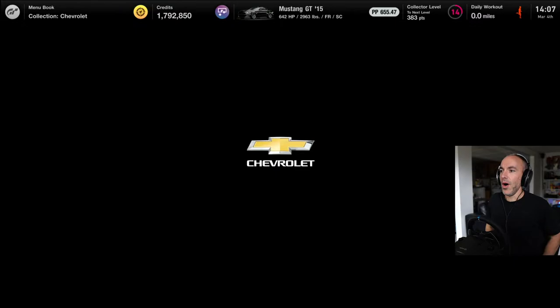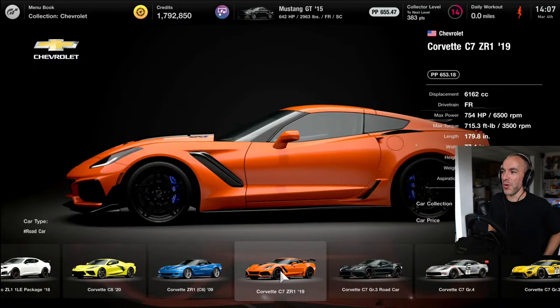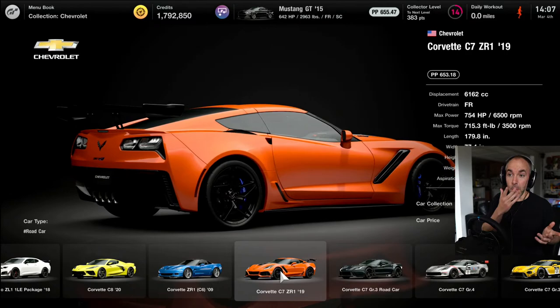So we're gonna go into Chevrolet. We're gonna go into the showroom, and I'm gonna buy this. I don't want to. It's expensive. It's $134,000 credits, but it's a beautiful car, and it's currently at stock 653 PP. So if I am gonna win these races, I'm gonna race at least three races with this car, maybe more if I really love it.